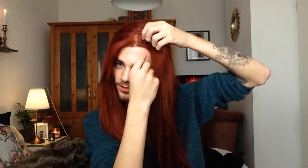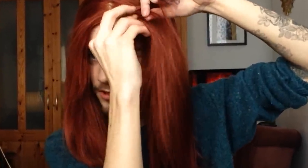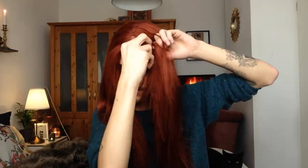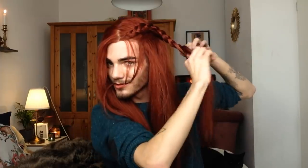I've done a similar sort of hairstyle to what I'm gonna be doing now on this wig before, and I want to do it again because that was a really good hairstyle. So I'm just gonna be doing a Dutch braid back down the side of this wig, and then just braiding this down towards the end of the hair. Like that. Love it so much. Just like that. Ooh, I like that.